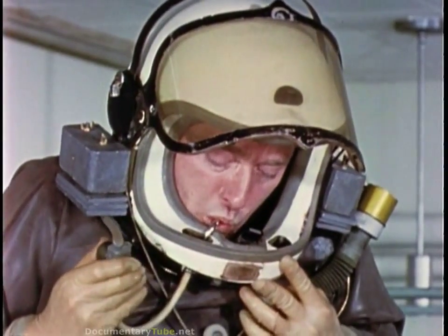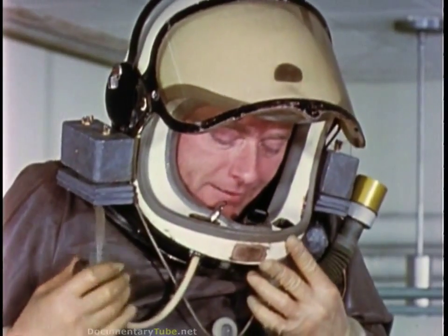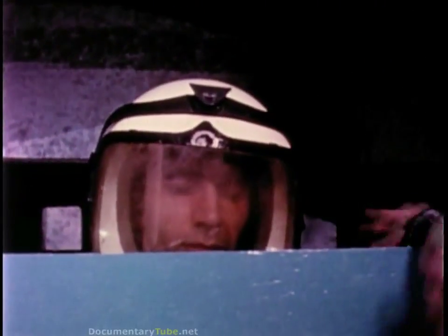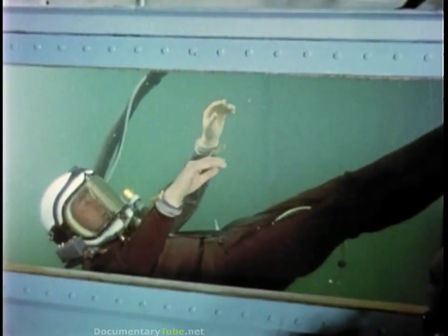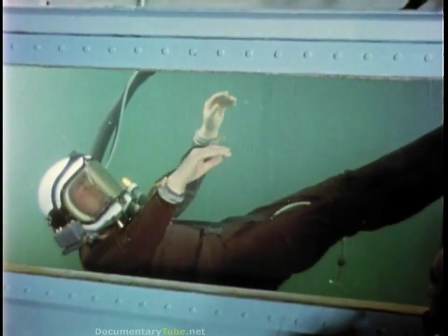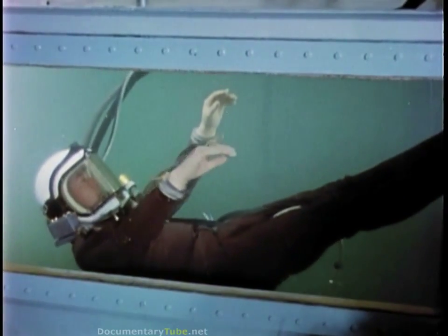Muscular efforts required for functioning in the normal gravitational field of the Earth will be greatly reduced in prolonged periods of reduced or zero gravity as encountered in orbiting or space vehicles. To produce a condition of reduced gravity for periods up to 24 hours, a human subject is completely immersed in a tank of water at a temperature of 92.3 degrees Fahrenheit.